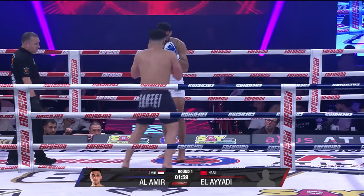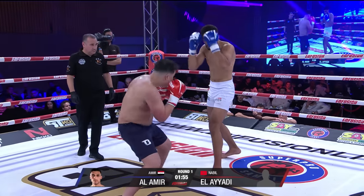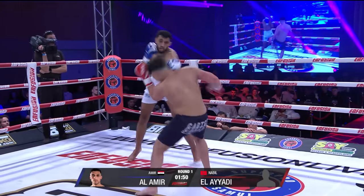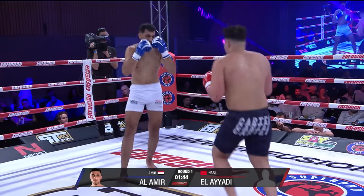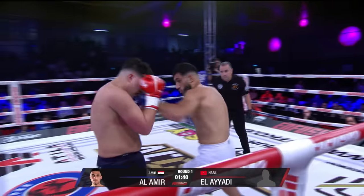Reddening across the right side of Ayyadi from those kicks. Honestly, they're so powerful, you can hear them landing. Nice right hand, touches Amir. Slams that left hook in. But right hand of Ayyadi drops too much for my liking.